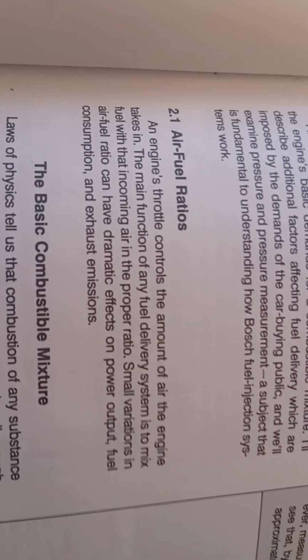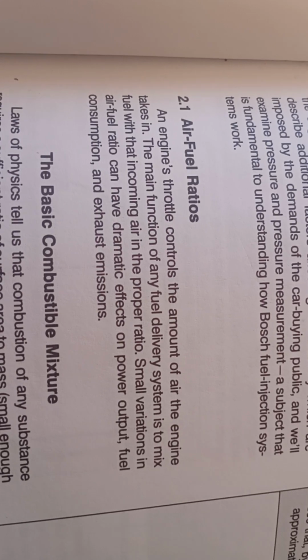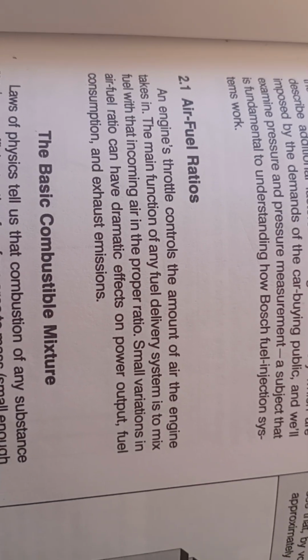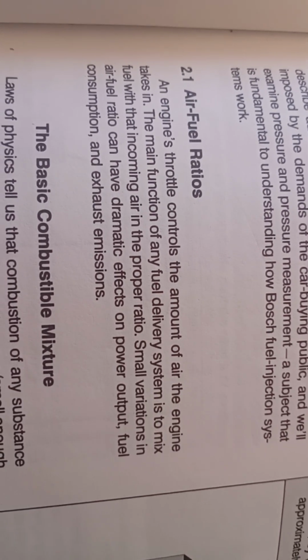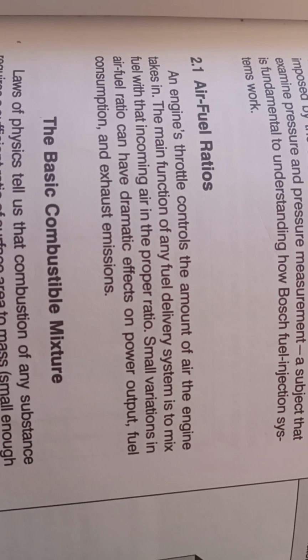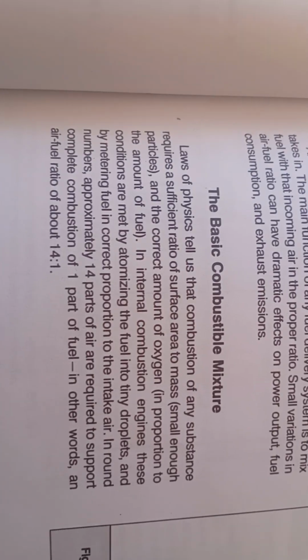So, 2.1, air-fuel ratios. An engine's throttle controls the amount of air the engine takes in. The main function of any fuel delivery system is to mix fuel with the incoming air in the proper ratio. Small variations in air-fuel ratio can have dramatic effects on power output, fuel consumption, and exhaust emissions. The basic combustible mixture.